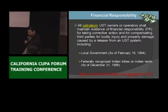Okay, so financial responsibility. What we're dealing with here is the fact that we want to make sure that these facilities are solvent, that they do have some money in the bank, and they're not operating on nothing, and if there's a spill or release, they can't cover it. So that's what financial responsibility is there for. What the owners and operators have to do is maintain evidence of that financial responsibility, meaning that they will take corrective action if necessary.